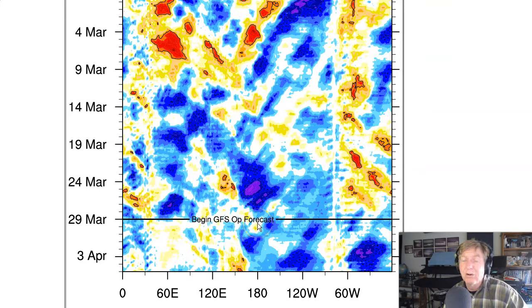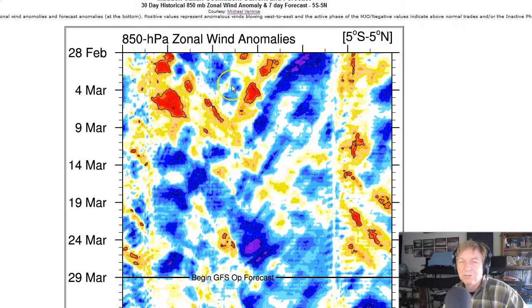So the MJO does not preclude storms from forming, but if you were a gambling person, when you see these sorts of things, you go, odds are probably not good support for storm development. Whereas when you see more of this reddish pattern, then you go, well, that's a little bit more support for storm development.